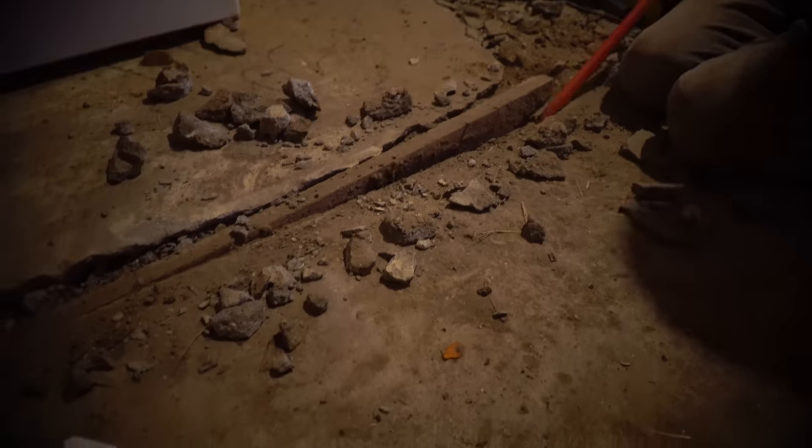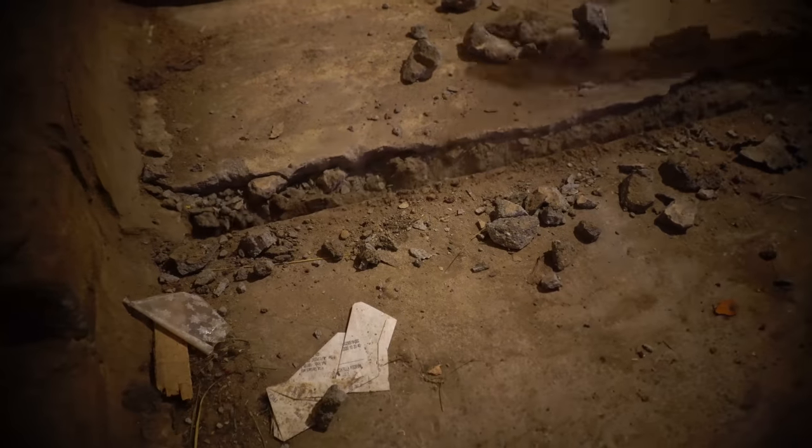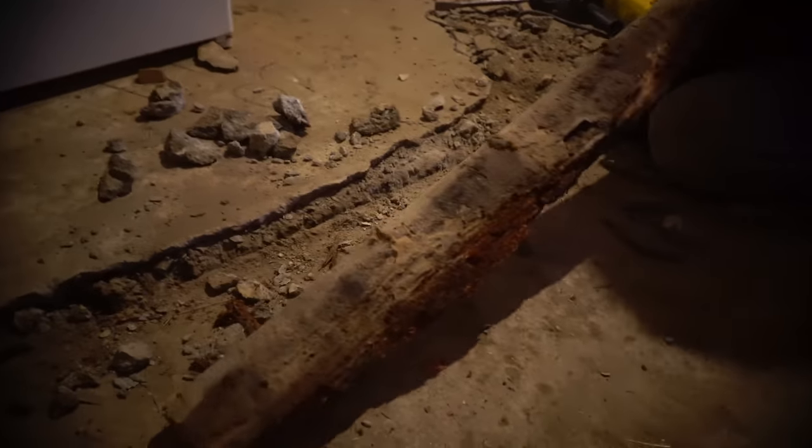This is all we had to do whenever we did the floor. Why is that there? It's a bit rotten. Yeah, we need to fill that giant hole now.